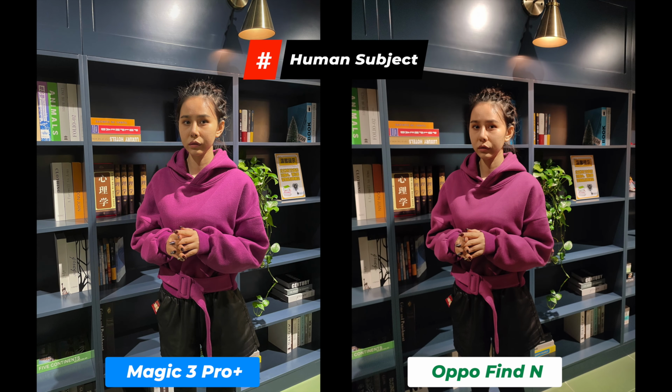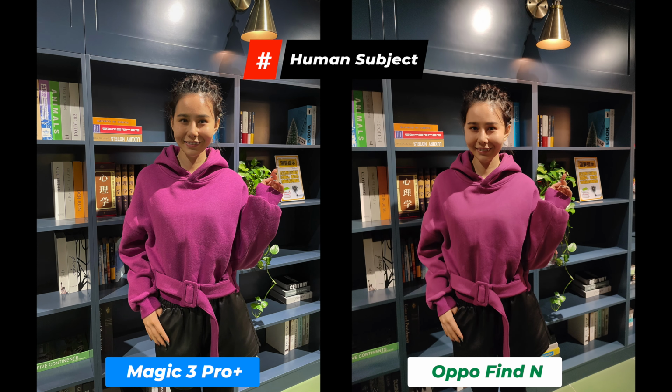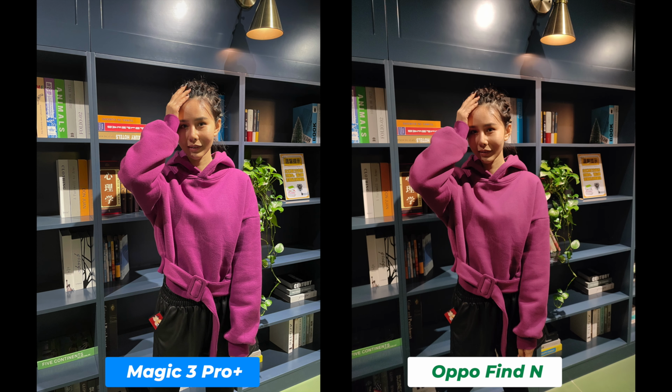Before we check night mode photos, I would like to go through some human subject photos. I think this is the most important segment of a camera comparison. Straight to the point, Honor Magic 3 Pro Plus has very good, almost true to life color grading, and on top of it, skin tone is close to reality.